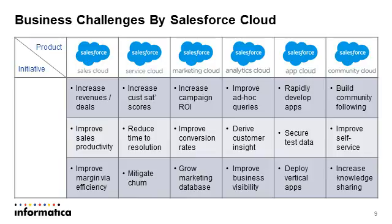And we also see that there's very different business challenges by Salesforce Cloud. Sales obviously is focused on increasing deals or revenue size or productivity or improving things like margin. Versus, if I go to the far end, Community Cloud is all about building community following, improving self-service, increasing that knowledge. So each cloud also comes with a set of business challenges that they're trying to overcome. So we've got multiple clouds that have integration and data challenges, multiple clouds that have different business challenges, and that data challenge. How do we make all those things work together?